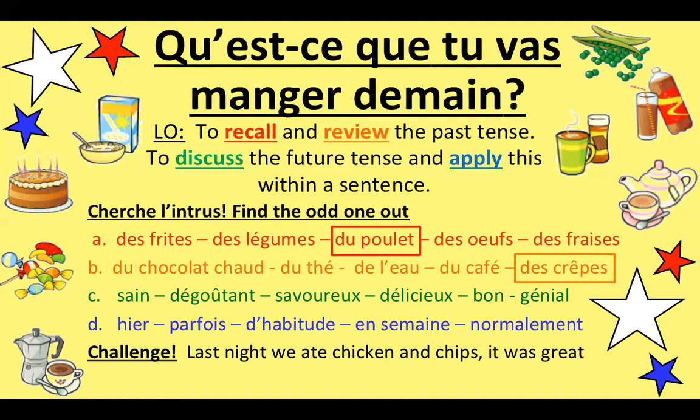Okay, si on a sain, dégoûtant, savoureux, délicieux, bon, and génial. So when we're thinking about those words, we know that they are adjectives, so we use them to describe our opinion on food and drink. And the odd one out would be dégoûtant. The reason why is because it's the only one that denotes a negative opinion. So we have sain for healthy, dégoûtant for disgusting, savoureux for tasty, délicieux for delicious, bon, and génial. Now these are two new adjectives to add to our list, which is fantastic. So we have bon, which is good, really. Okay, good, and génial, which is great.